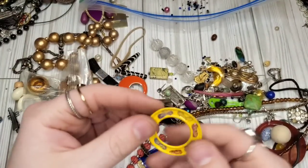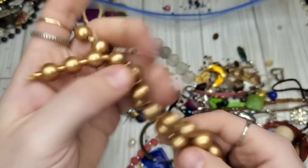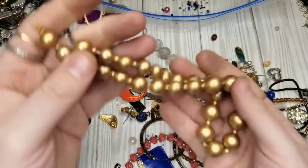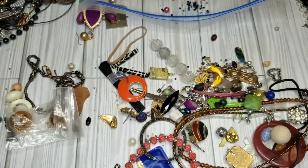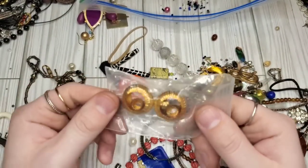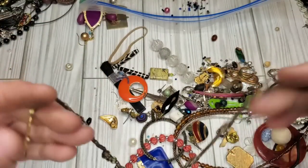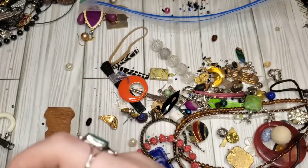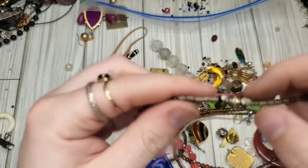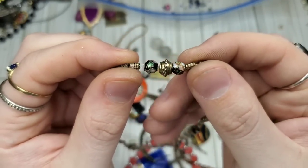Here we go. We have some earrings. This is Claire's, but it is just old. We have some beads. It's craft. This is quite interesting. These are vintage cloisonne beads. Look at that. They are cloisonne.